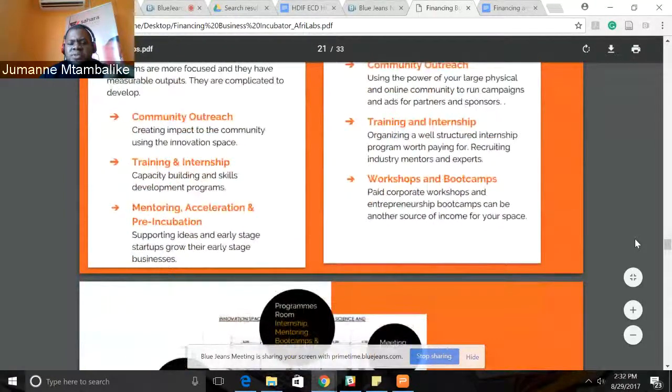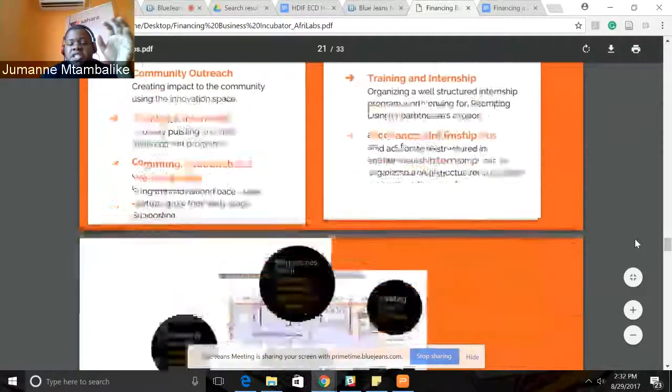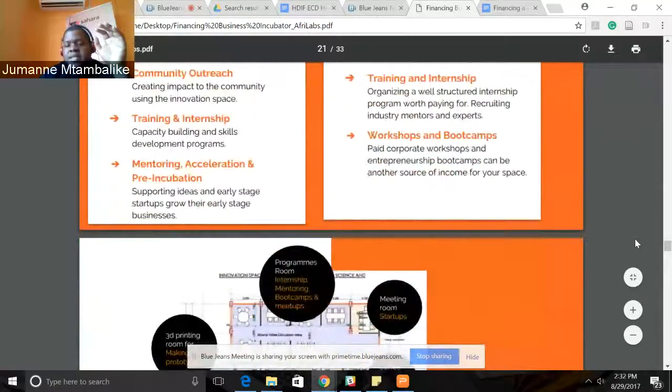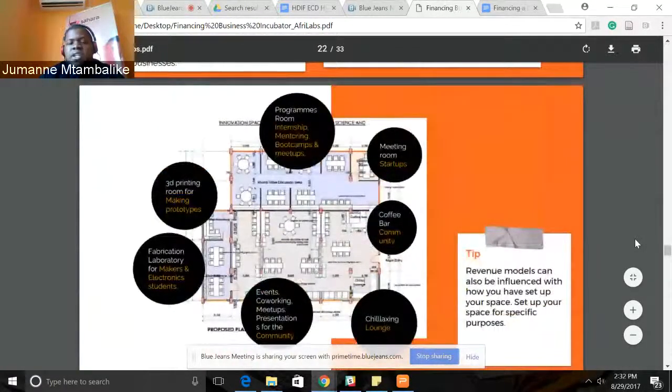To be able to do this, the important thing, and I've seen this in most spaces in Africa, is how you set up your space with respect to the programs and activities that you want to do. So I designed one of the spaces in the Boon Innovation Hub when it was starting. And we designed it in a form that allows us to do all the programs we want to do. We had a specific place for running internship, mentoring, and bootcamp activity.